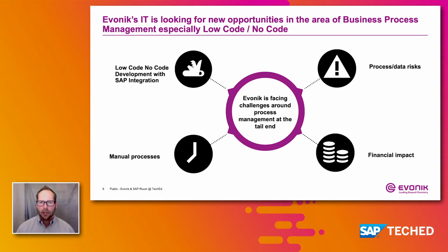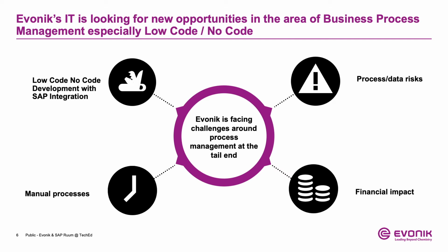As you can see here, we are challenged by a lot of process topics, like the long tail: how to automate the topics at the long tail. There are process and data risks, like everyone using Excel spreadsheets, or some shadow IT going on. So we have some process data risks. Additionally, we have some financial impact. If you can't automate or optimize your long-tail processes, there's also a lot of effort involved, and then we also have a financial impact. So we are slowing down, and we want to be more professional in that area.